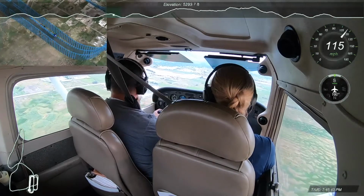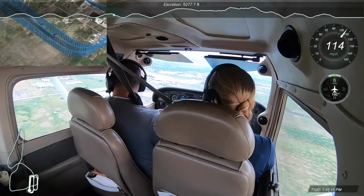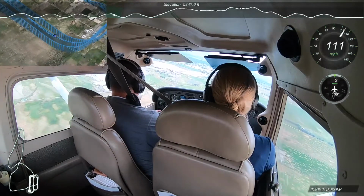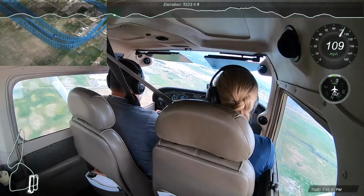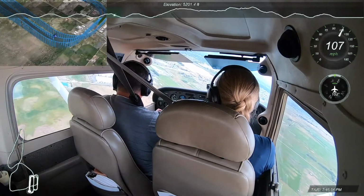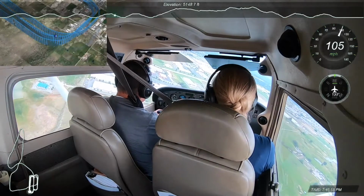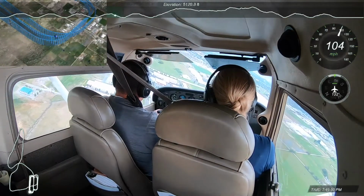Logan traffic, Kilo Charlie turning left crosswind, runway 35. Logan traffic, Skyhawk 74 Yankee turning left base, runway 35. Touch and go. Yeah. We got time for. Oh yeah. Got plenty of time.